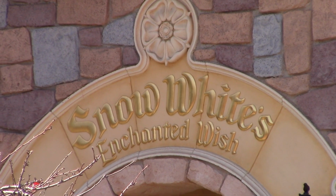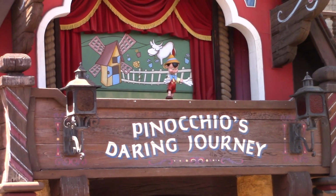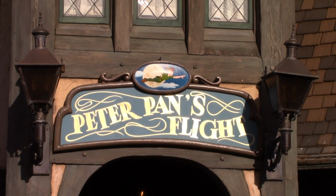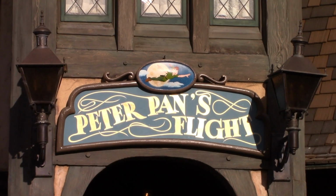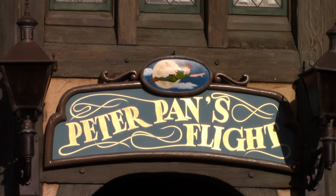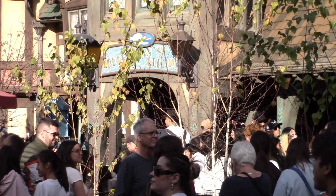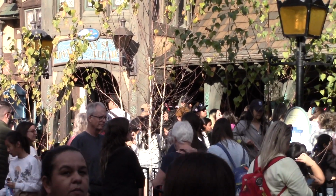The ride vehicles in this attraction only seat 2 people, when Snow White's Enchanted Wish and Pinocchio's Daring Journey can seat up to 4. So it's kind of a shame that the most popular Fantasyland dark ride only has 2 people per ride vehicle. That's insanely low for a Disney park.